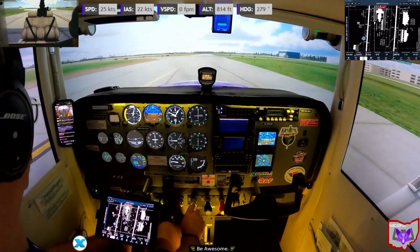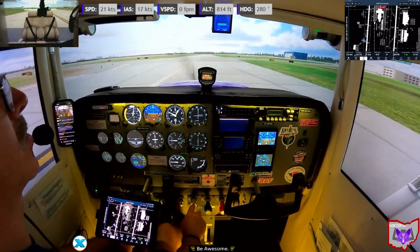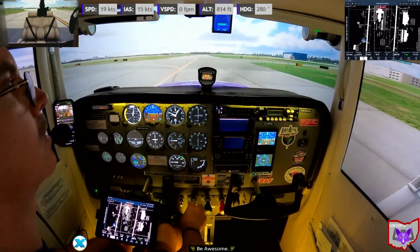Now yesterday with the avionics off, I could still hear the radio transmissions. I don't know if that's a limitation of the plug-in.